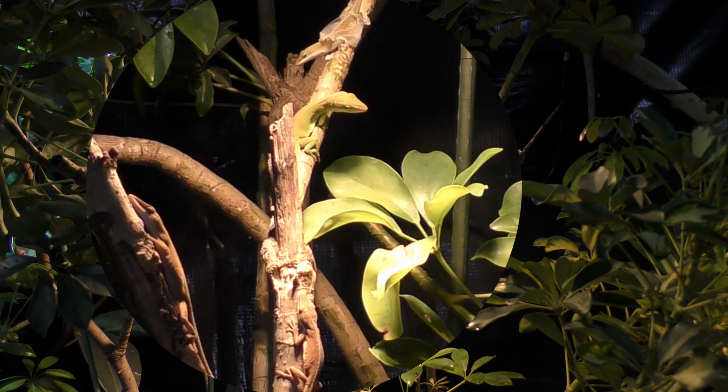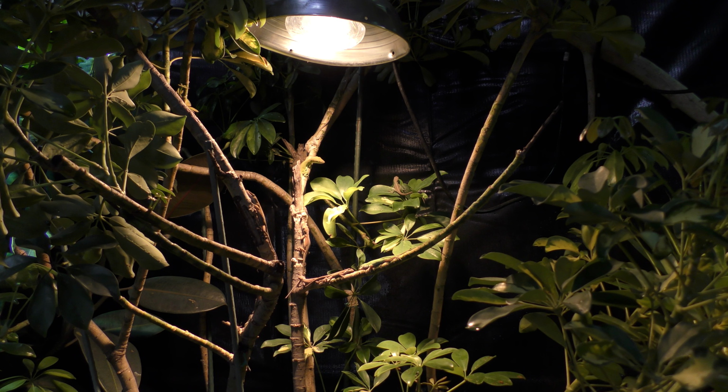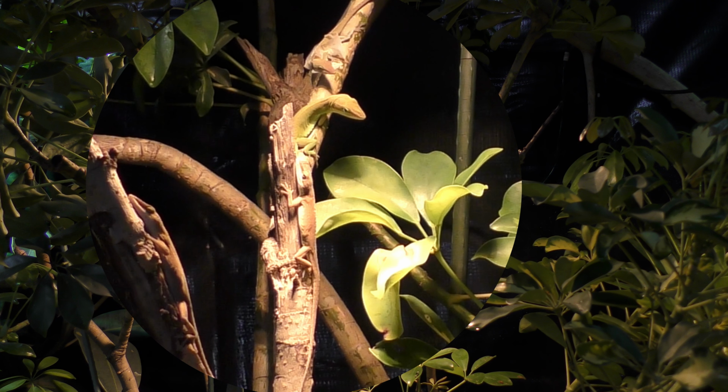Thor is keeping his eye locked on this male that's climbing up the branch right here. It's climbing up a little bit too high, getting too close to the females, and it's making Thor uncomfortable. Now it edged up even more, so Thor is going to have to react. And let's watch how he handles this situation.